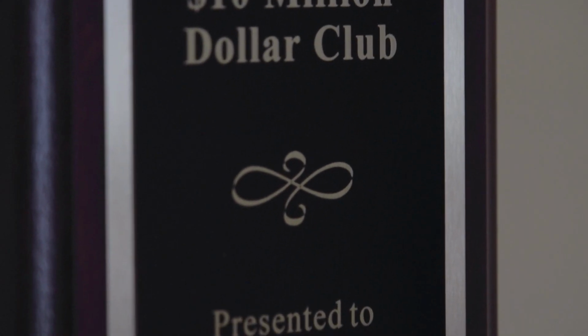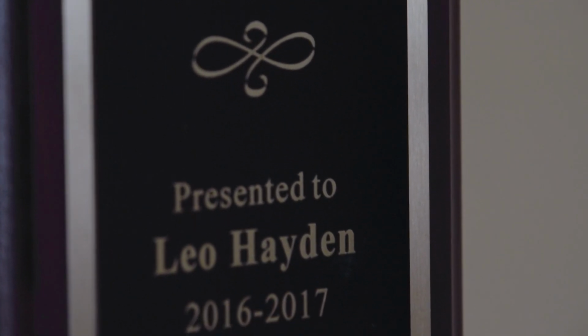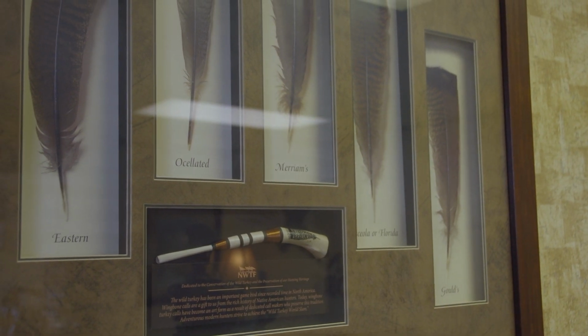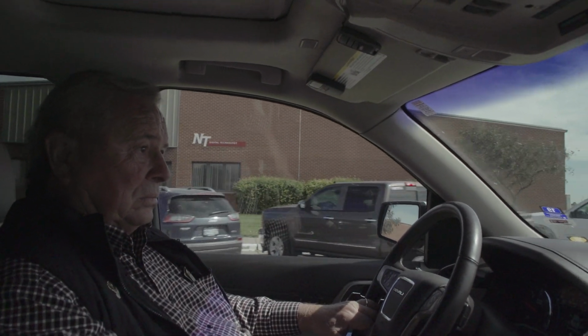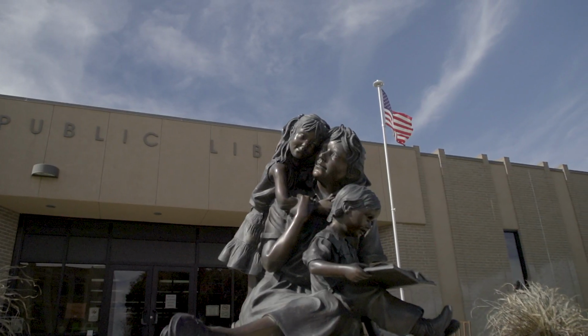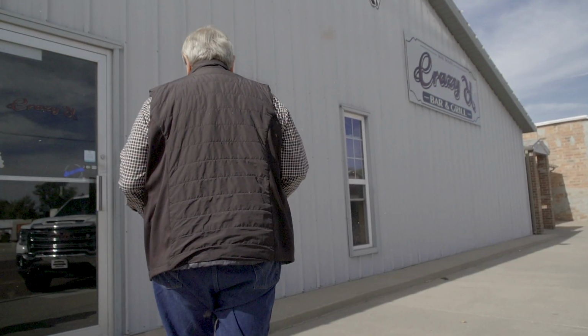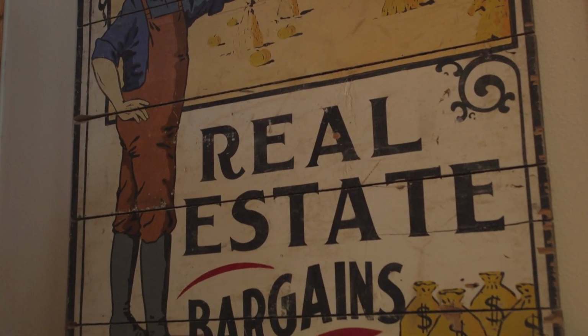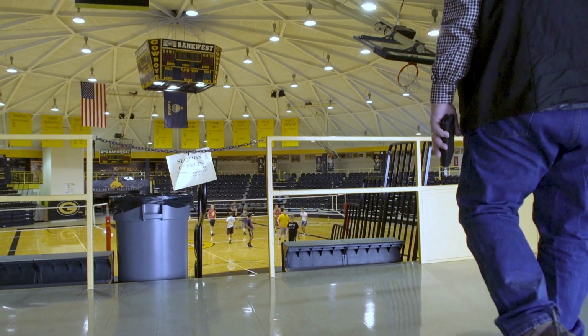Hi folks, this is my office. I'm John Leo Hayden in Goodland, Kansas, one of the owners, brokers, and originators of Hayden Outdoors. Had this office in this building since 1981. Moved back here from Hays, Kansas at that time. I was born and raised here in Goodland, Kansas, so I've been in real estate since that time. Many years as a broker by myself, and then the boys came back after college.